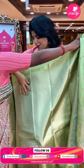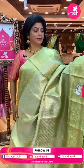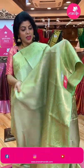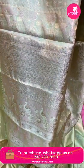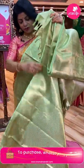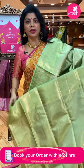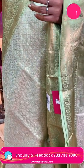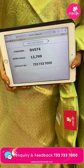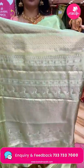Yes, the prices here are lower than I expected. Wow, beautiful mint green, very lovely tissue saree. Cross checks with diamonds all over the body. Border cross cut the florals and leaf vines. The whole pallu also has cross checks with florals, peacock border. Blouse, self tissue blouse with border. Saree pricing and details. 12,799, DV574 is the code. Yes, too good, very lovely, andi.